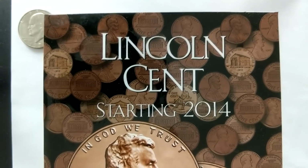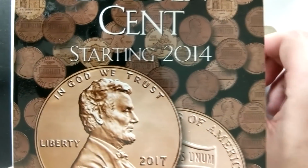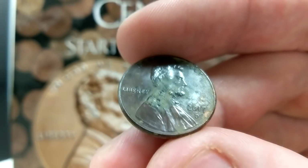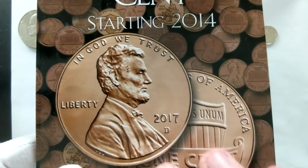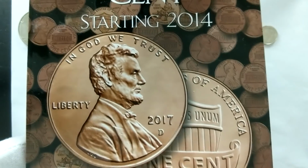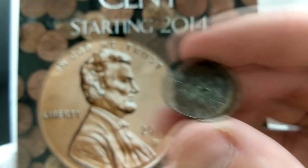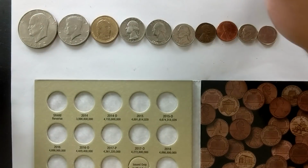And last but not least, we have our Lincoln cent collection starting in 2014 and going up through the present. And we got a single coin into this collection. You can see the date is 2017 Denver. And the funny thing about that is that if you look at this collection, the title coin right on top is 2017 Denver. And that's the same coin that we got right there. This is the coin that I found right at the very end of the episode. It was practically on top of the ground. Very, very recent drop. But let's go ahead and open up the collection here.